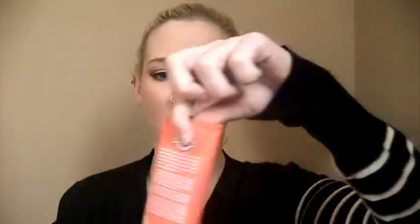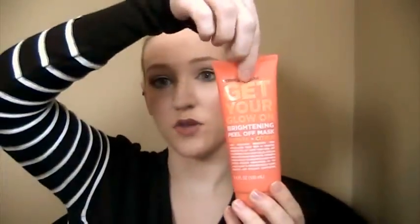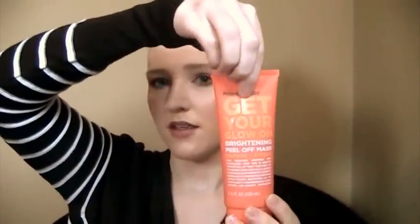Next is the Formula 1006 Get Your Glow On mask. I've only used this once and I still cannot tell how full this is, but every time I use this mask I do use quite a bit of it. So I feel like I've already made kind of good progress with it because I use such a big amount of it. But I just wish I could keep track of this. So far so good. I can actually kind of squeeze the top now, whereas before I couldn't do that. So there is some more air bubble room in there.